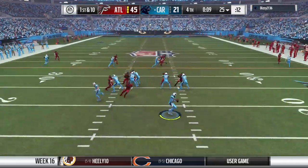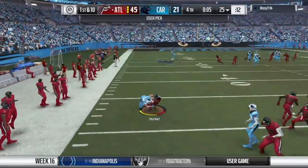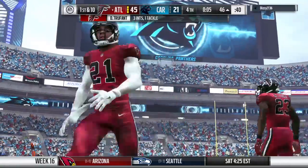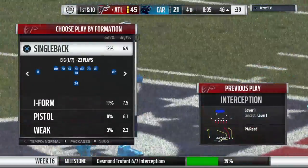Now a play fake here on first down. Sliding out of the pocket. And look at this. Cam Newton intercepted a third time. It's Desmond Trufant. And they take over. They'll set up shop at the 46-yard line.